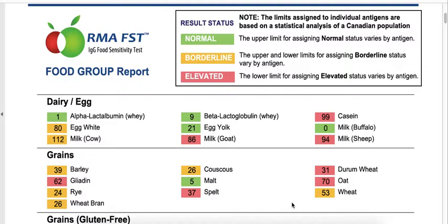I absolutely love this test and I've had amazing results with it, and I've used it for the past 5 years, and the company that I go with is Rocky Mountain. The feedback that I've got from patients and from using this myself is that some of the stuff that comes back on this you would never guess in a million years, because it's a supposedly healthy food.